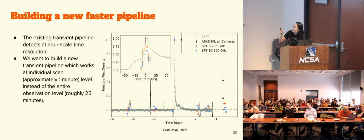Here, the main panel shows a light curve that is extracted from the current pipeline, and the top panel shows a light curve that can be extracted from the future pipeline. So you can see we can improve the time resolution by a lot, and we can better characterize fast transients like stellar flares.